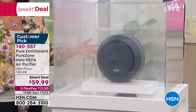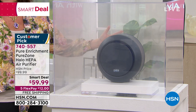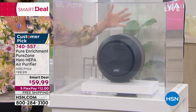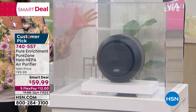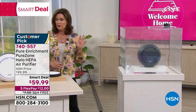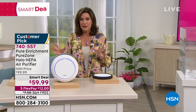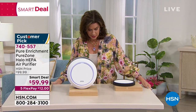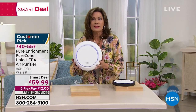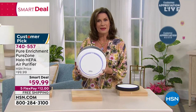I would put this right by my bed every single night so that you're really, truly going to get a great night's sleep, because you're breathing that fresh, clean air, but in such a small footprint. And it just looks fabulous. I mean, Megan, when you look at this, it almost looks sculptural, doesn't it? It looks like a little piece of art, the way it lights up and everything.